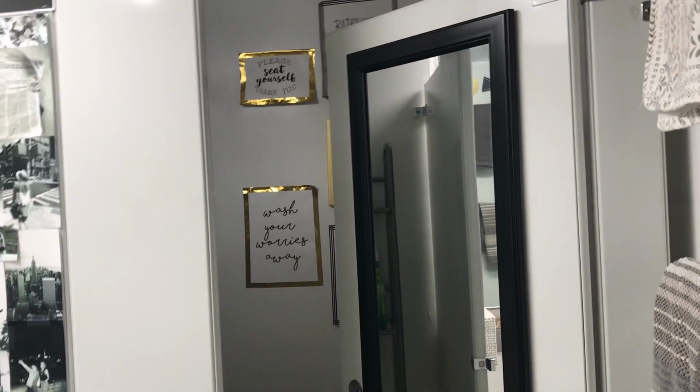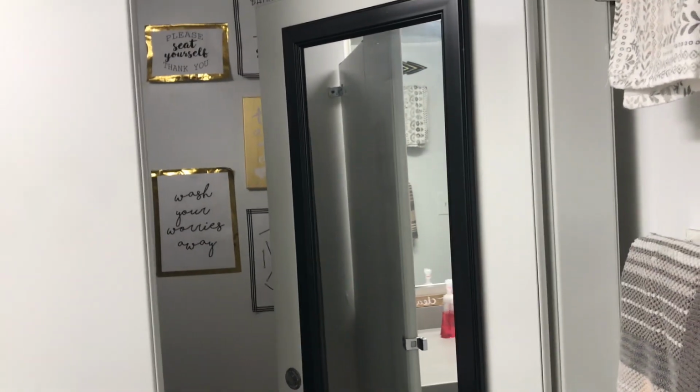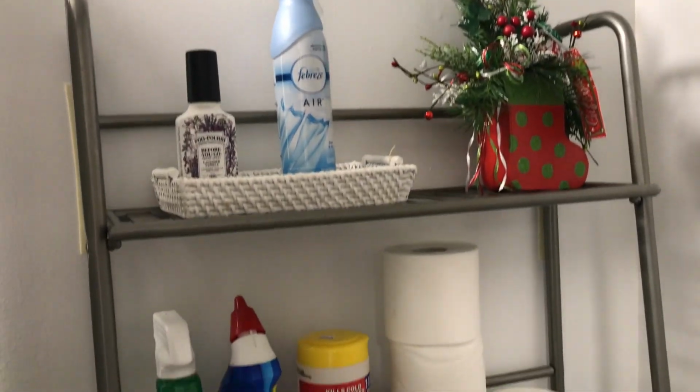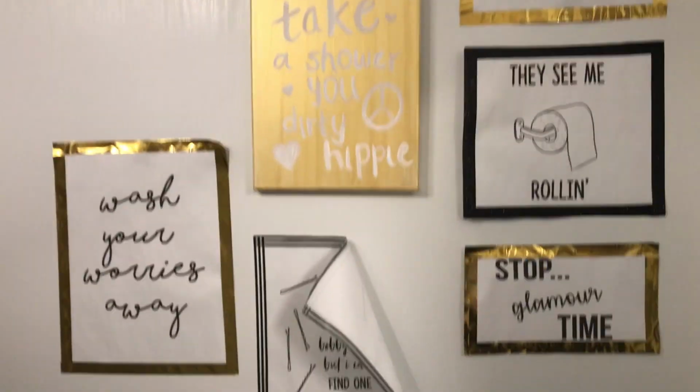Then we have this mirror on the back of the door to the bathroom, like the actual toilet. And that's cool because, you know, looking at yourself is fun. We have a stall in Alumni, so we have an over-the-toilet rack. And then, yeah, there's the toilet, freshly cleaned. The trash bin, we have a rug. This is the little cute thing that we have in our bathroom, too.